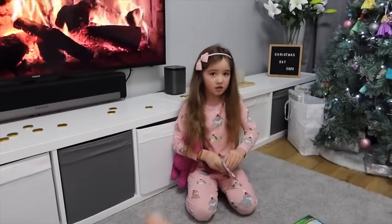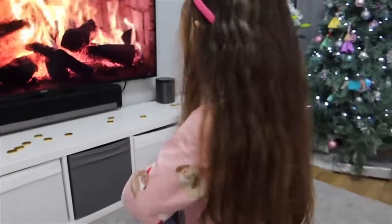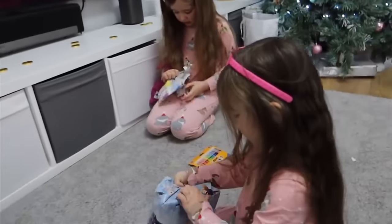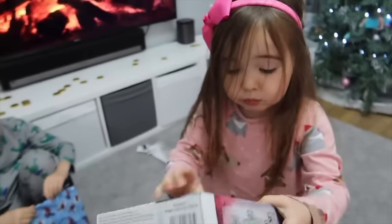Baz, if you want to put anything of yours in your box behind you, you can. Good idea. Sit down, Baz. Oh, please. You put it on your bed. Mama, what have I got? Tell me.